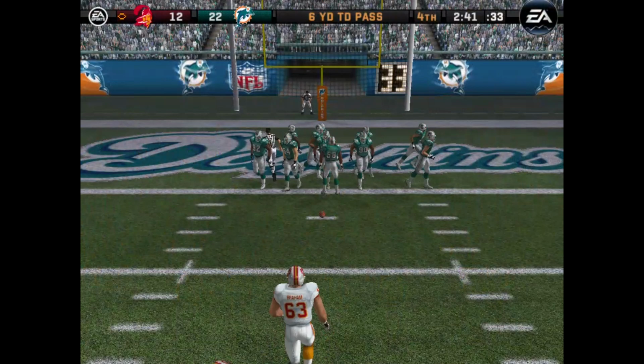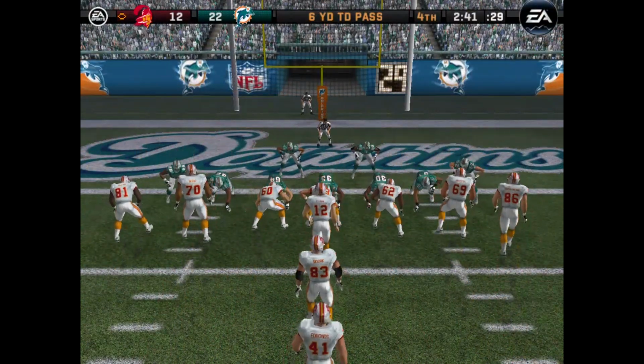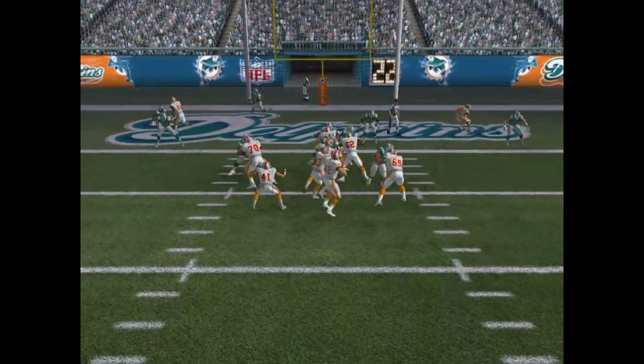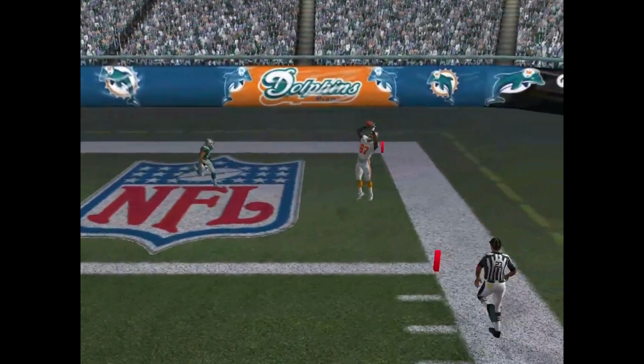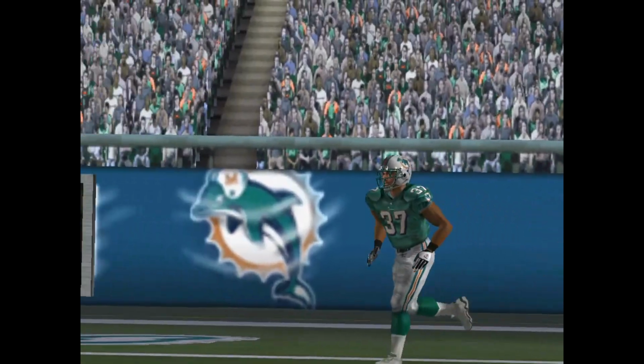So they're looking to make it a 1-possession game as they go for 2 here. Watch the play. Dropping back on the run. And they tack on the 2. And it turns out to be a great decision as they convert for the 2.